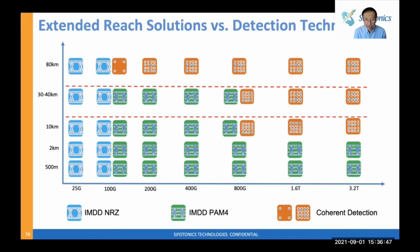And in particular, at 800G, the industry is now actively discussing where the boundary is between IMDD PAM4 and coherent detections. And this could be one of the battlegrounds right now. The industry is currently under discussion.